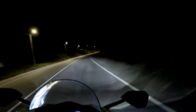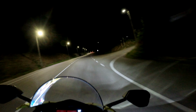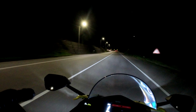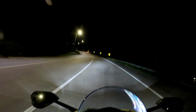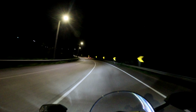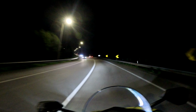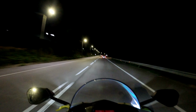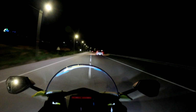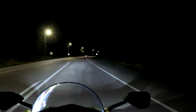You guys need to take into account one thing. It's night, the road is cold, the wind is cold, the tires will take longer to get to temperature. So be very careful when riding at night, because you can get yourself caught really fast if you don't take this into account.